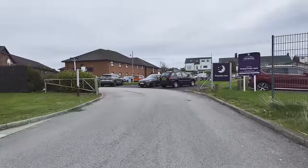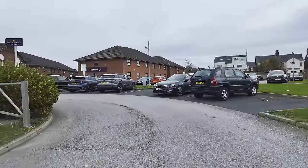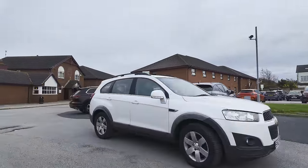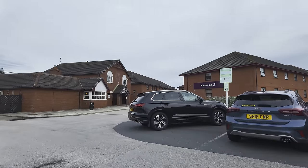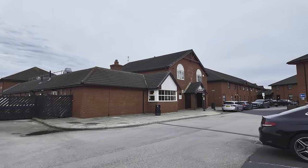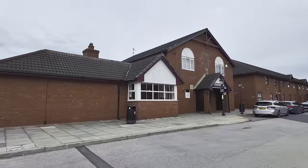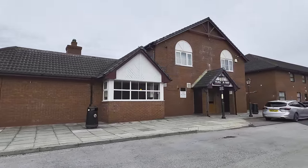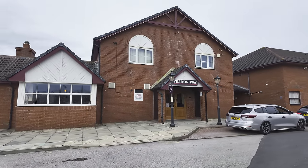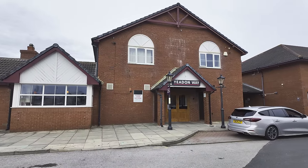this is the Premier Inn here. Now, I can't remember. I think it was called the Yeadon Way. Yeah, it is. It's got the sign on. So there's the Premier Inn there. The hotel is still open, but I think they're turning what was a pub into a restaurant for the hotel. So they're just changing it around. So it's no longer a Brewer's Fair pub. And it's a pity, really, because I like this pub, actually. I've come here quite a few times, but the Yeadon Way is no longer a pub.